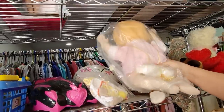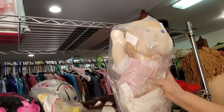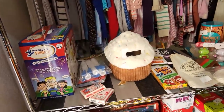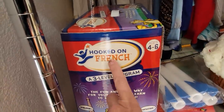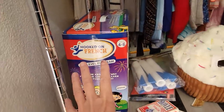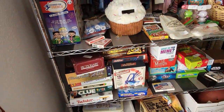You just bent that doll backwards. Poor thing. Yeah, she's got a little creepy vibe going. I think maybe I should get this. Yes, please. Please, ma'am. So I can get my French a little bit more French.